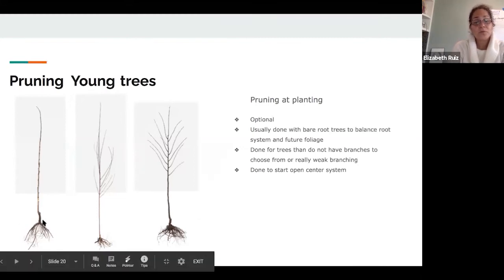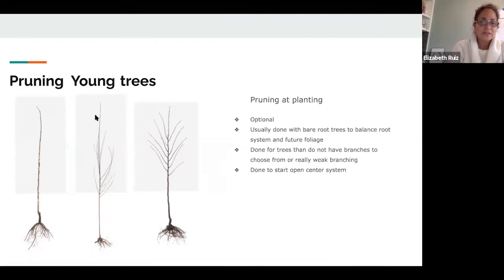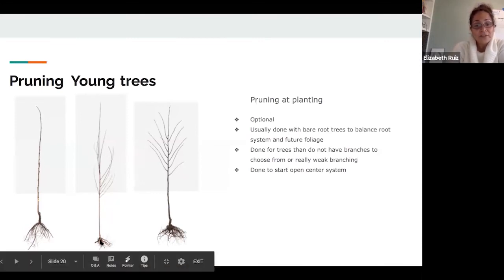The other reason why we prune at planting is because a lot of the times we do have a lot of branches and we have a little root system. So we want to balance that. We don't want to have a lot of foliage and a root system that cannot sustain the amount of foliage.